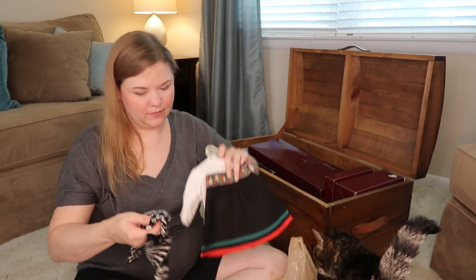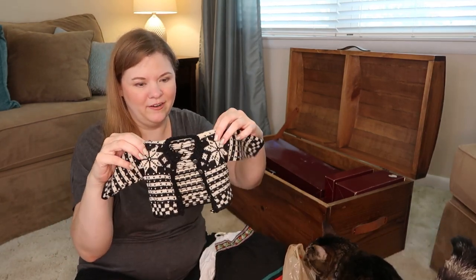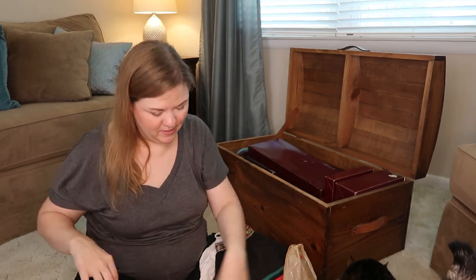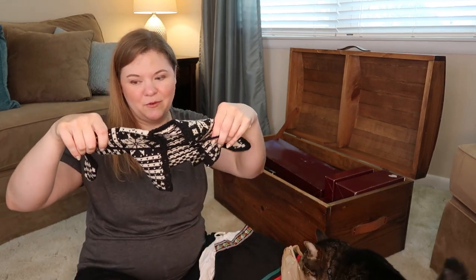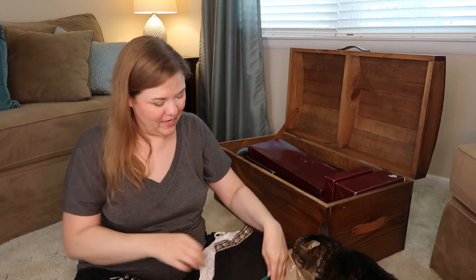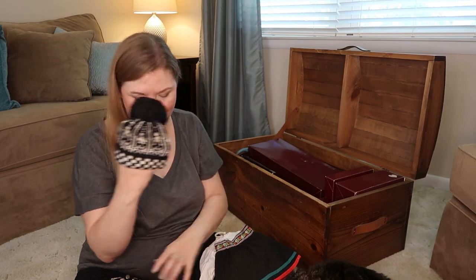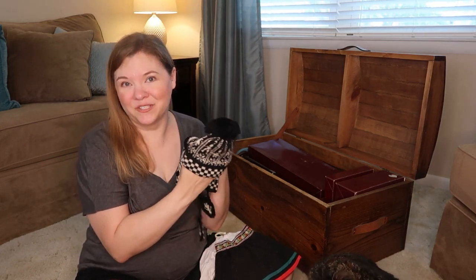And then also, this was some of my favorites, this knit sweater with real metal buttons that you can button up, and matching mittens that are on a string, so you can thread them through the sweater sleeves, and a hat with a big pom-pom. And this was one of the outfits that you could buy in girl size.